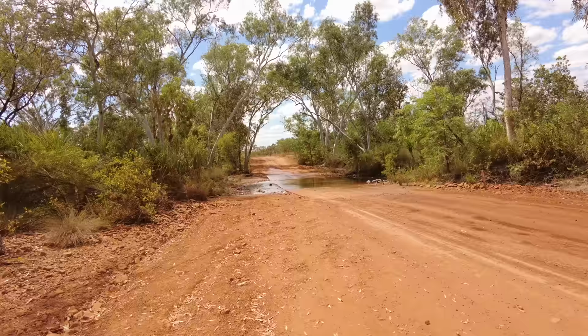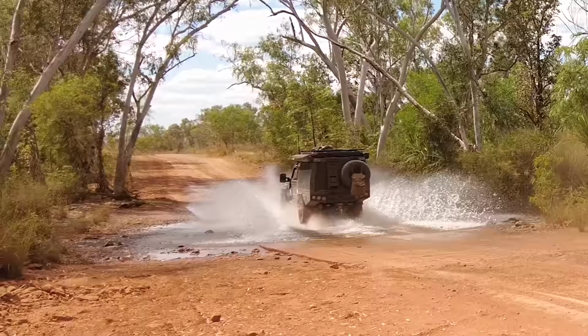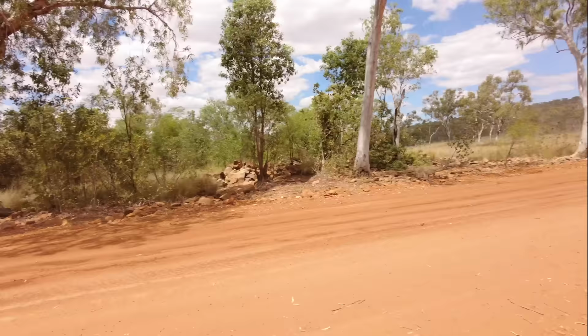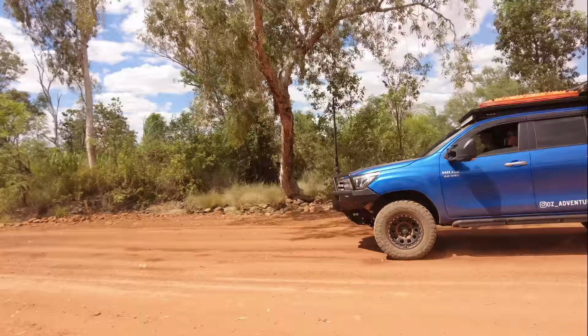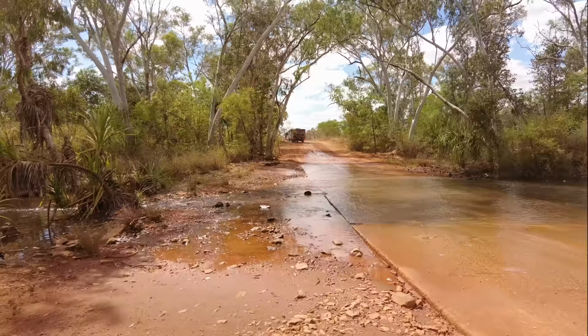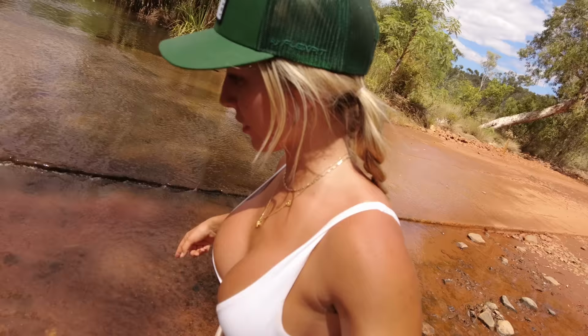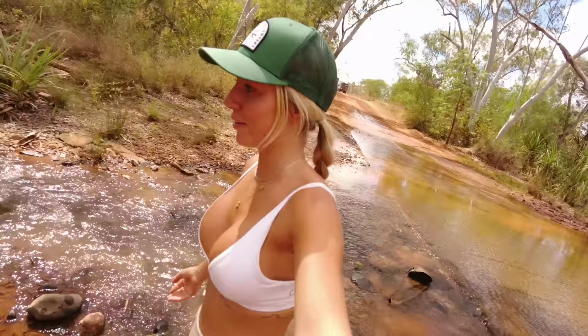Got our first mini creek crossing. Watch out, she's pretty big. With the caravan. Now how am I gonna get over? Didn't really think that one through because now, oh my god, there's something in there. Oh, how am I gonna cross? Nathan, you have to pick me up! Definitely think that one through, and I heard something in the water. He's coming back for me.